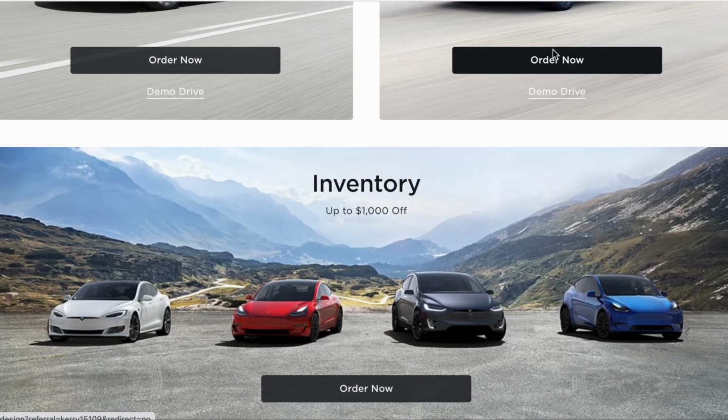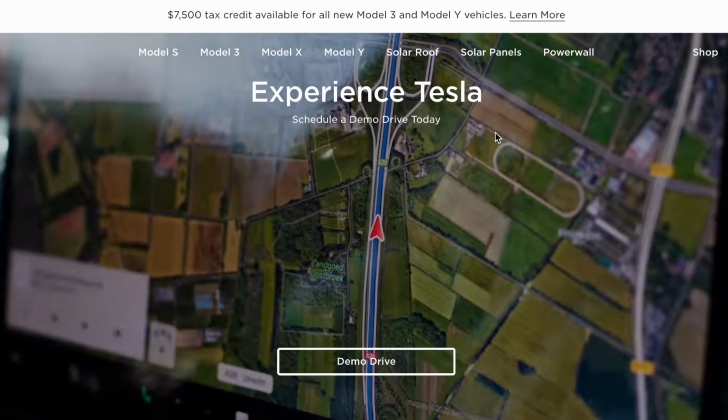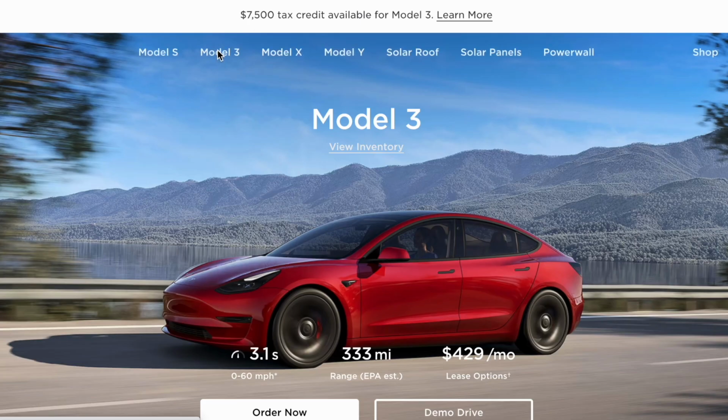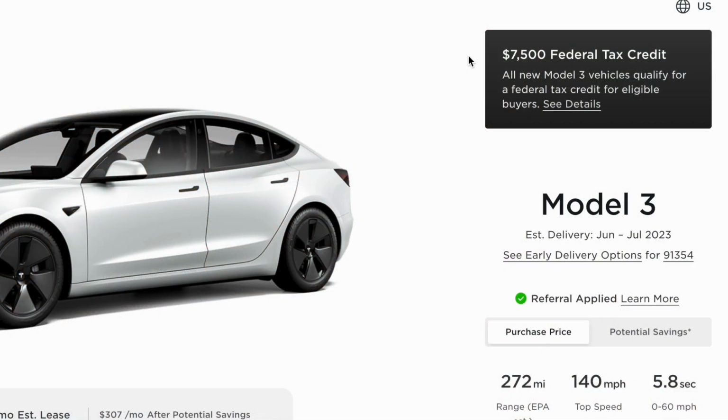So let's fly over to the main website. And here's an interesting nugget that just happened as well. There's that excited guy driving his Y there, I think. If we go over to Model 3 and we order now, check this out. Well, don't forget to use my referral code right there. You will receive 1,500 credits once you take delivery of your car, and then I'll get some credits as well. So there's the full details on that. But check this out in the top right corner.